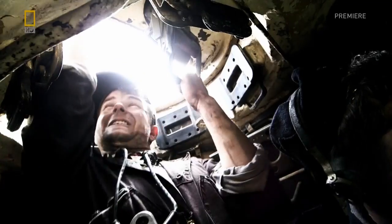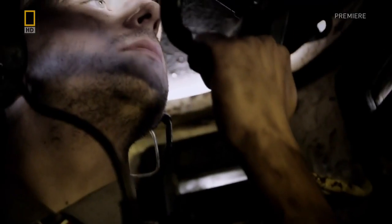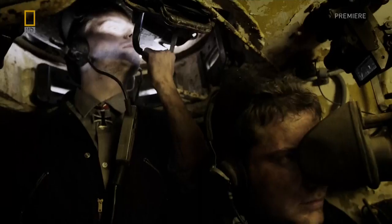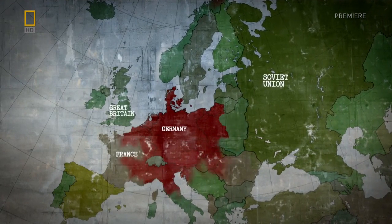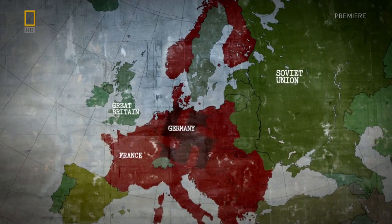Part of this seemingly unstoppable force is 27-year-old Michael Wittmann. A farmer's son who has risen through the ranks of the SS, he's forging a reputation as a commander with an uncanny knack for killing the enemy. In 1941, he's part of an unstoppable German army that conquers huge swathes of Europe. Now Hitler turns his tanks east for the invasion of the Soviet Union.